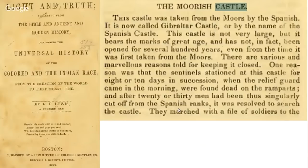This castle is not very large, but it bears the marks of great age and has not in fact been open for several hundred years, even from the time it was first taken from the Moors. There are various and marvelous reasons told for keeping it closed. One reason was that the sentinel stationed at the castle for 8 to 10 days in succession, when the relief guard came in the morning, was found dead on the rampart. And after 20 and 30 men had been there singly cut off from the Spanish ranks, it was resolved to search the castle. All right.